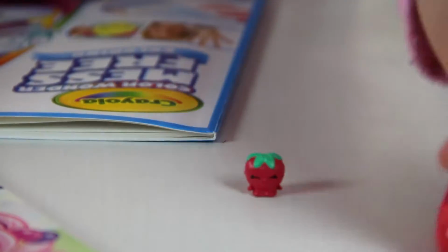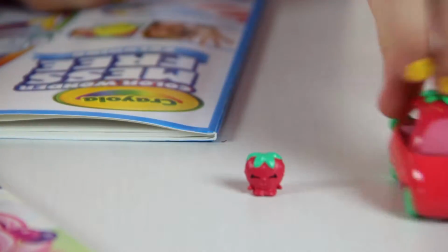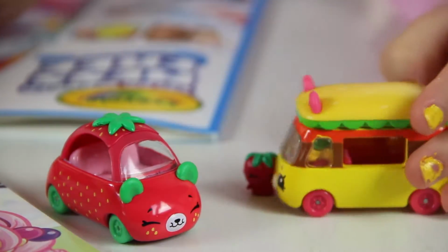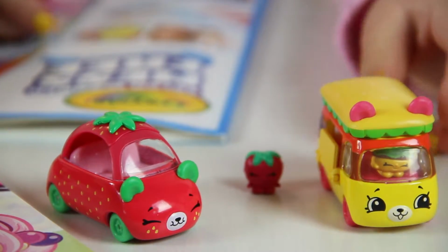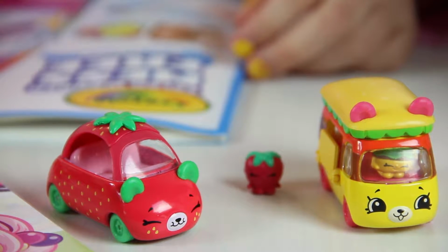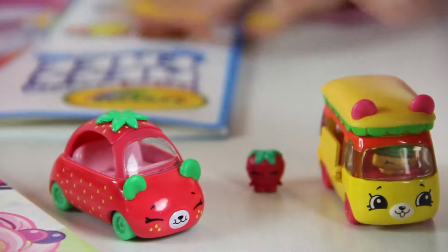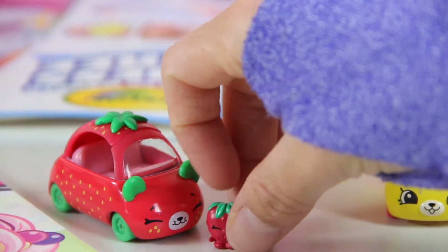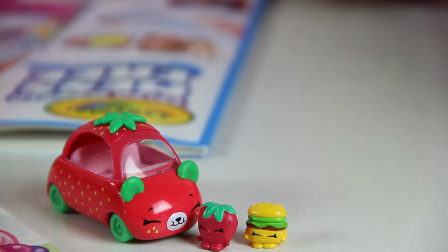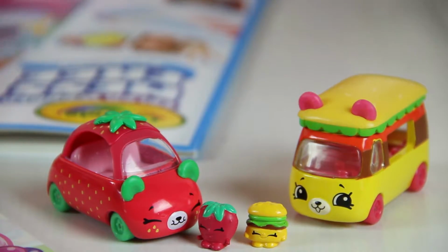Whoa, she can drive super fast. Look, she's driving around her shop. She's a buggy buddy. Let me guess, she's a buggy buddy, too. Her little Shopkins are inside of her. Okay, so we have Strawberry Speedy Seeds, who's a buggy buddy. And then Bumpy Burger, who is a fun food van. And then let's see if we can show the little Shopkins. They're so tiny. She's inside of her. Oh, they're both so happy. They're smiling. Look how adorable. They are cute.